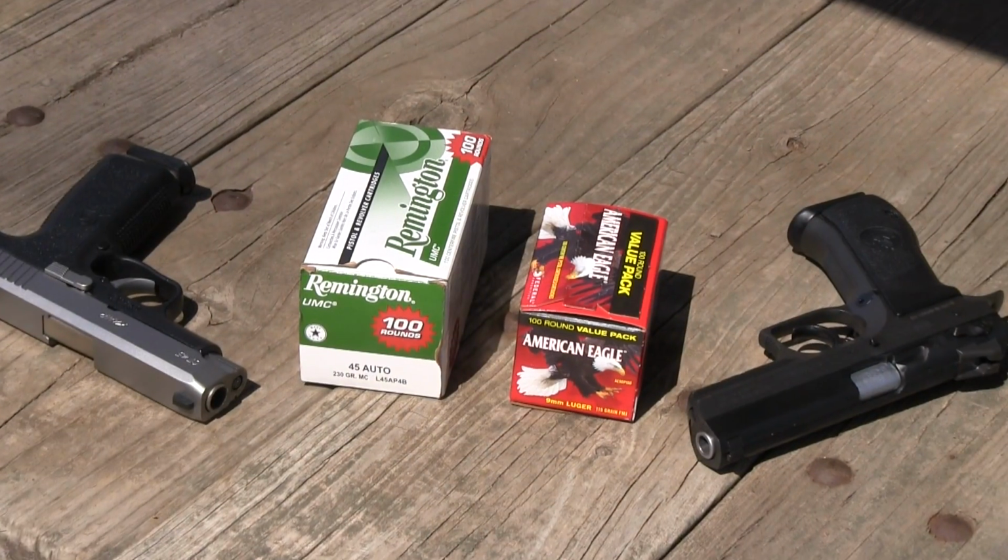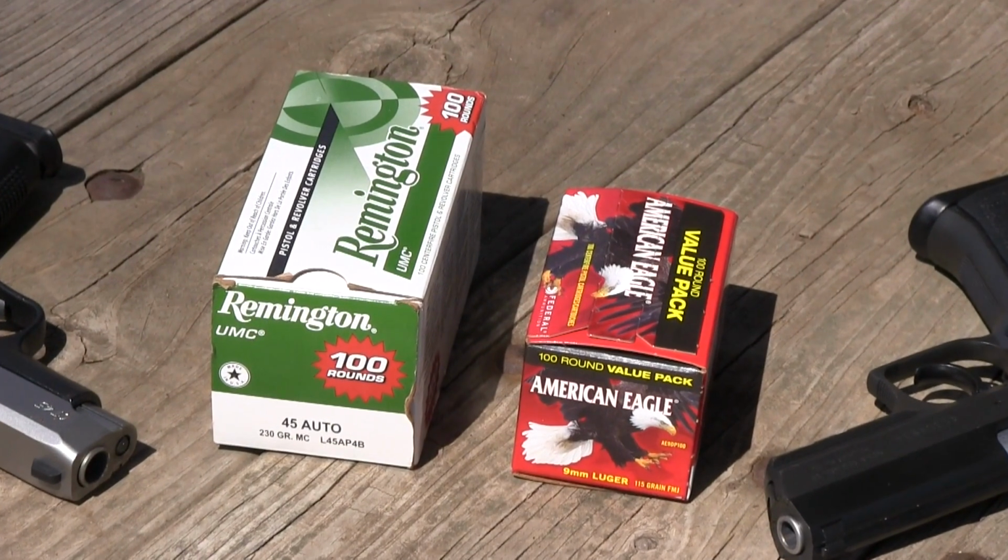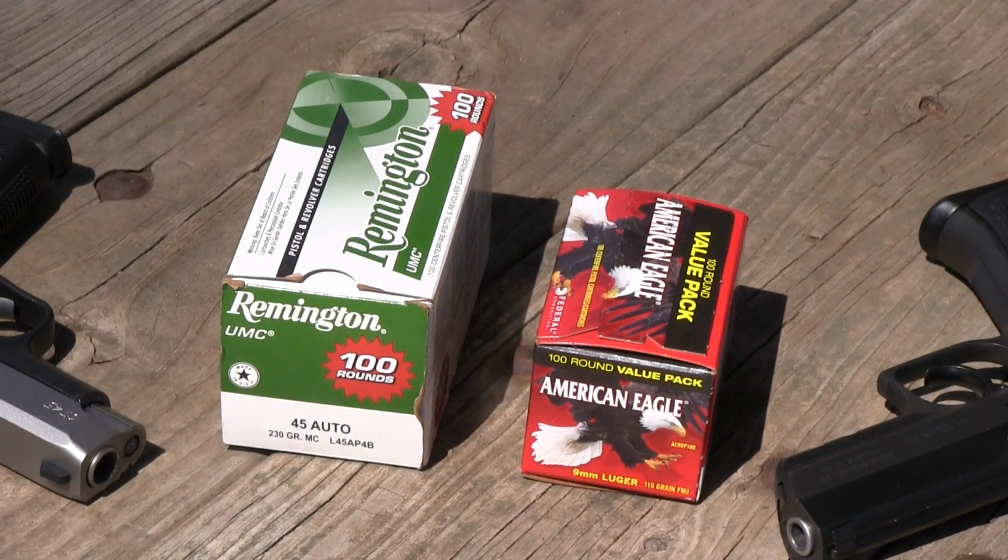Now, another thing that you'll probably want to consider is the fact you'll want to practice with your handgun. I highly recommend you do that. A lot of people buy guns, they stick them in a safe or they stick them in a holster, and they shoot them once a year, if that. You'll want to practice with your defensive handgun. If you're going to do that, you'll probably want to take into consideration the cost of that ammunition. 9mm is very affordable. 40 Smith & Wesson is less affordable, but it's still more affordable than 45. So be sure that you buy a caliber that is well suited to your budget.